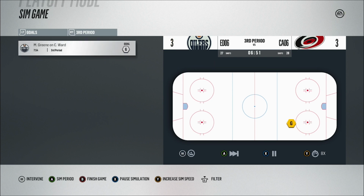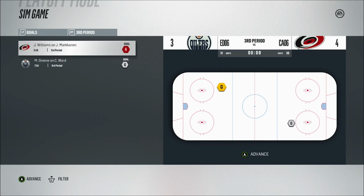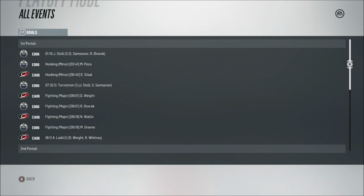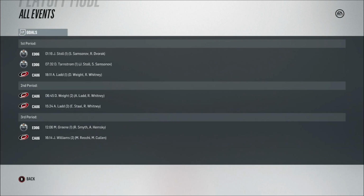Oh, and Matt Green is going to tie it up, a guy that doesn't get the most offense gets a goal. So, oh wow, Justin Williams though, his poise comes through, and Carolina's got the lead, and they're going to take it. Once again, another 4-3 score for Carolina. So Carolina's got a 2-0 lead after the first 2 games.